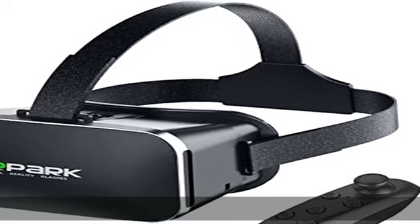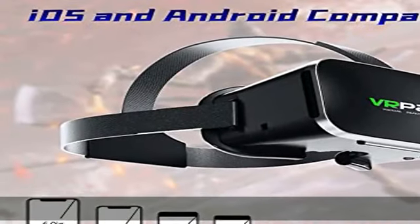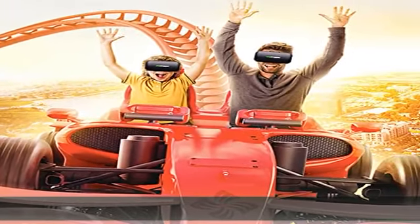Myopia adaptation: the virtual reality glasses support users within 400 degrees, and the clarity can be adjusted by themselves. Users above 400 degrees can wear glasses directly.